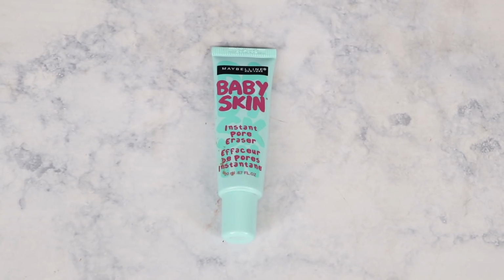Okay, I like that for my face, but on my nose I have enlarged pores and blackheads and stuff like that, and that's where I get really oily. So I usually go in with the Maybelline Baby Skin Instant Pore Eraser. I just do a little dollop of that on my nose, and I make sure I spread it out really good. Sometimes I bring it all the way out to under my eyes, but I normally just like to concentrate this on my nose, and then if I'm having a really bad forehead day like I am right now, I'll take a little bit more and put it on my forehead.